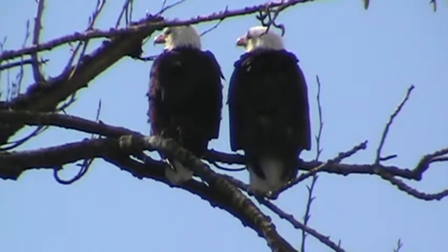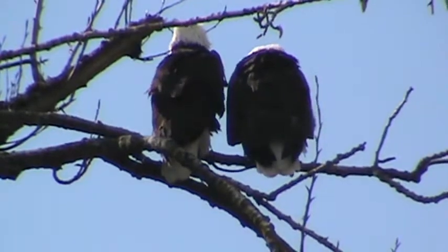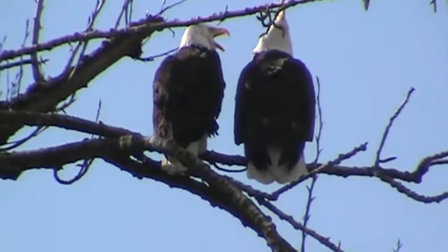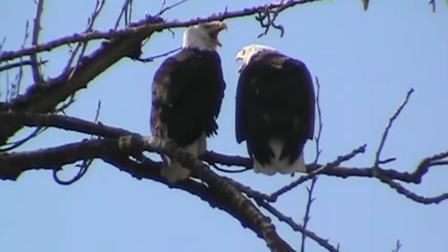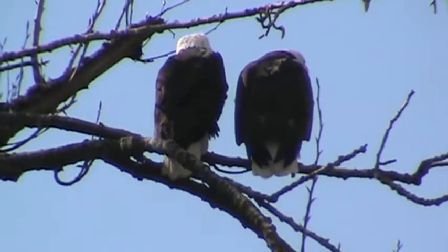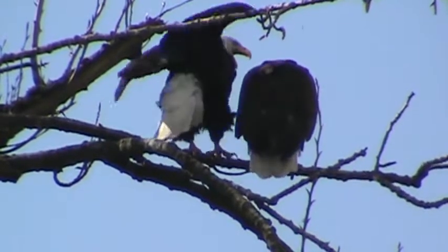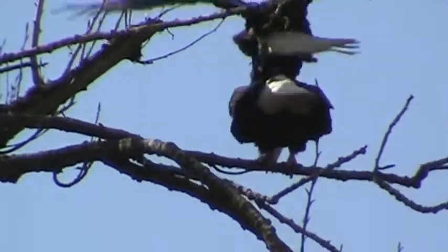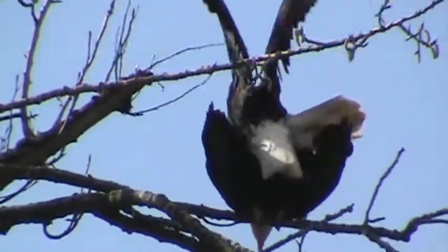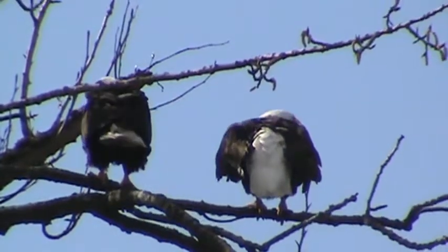Here's our pair of bald eagles. She got off the nest because the weather finally warmed up so she could take a short break. We know they got eggs in there because, oh yeah, now they're talking. Yeah, they're talking to each other. And they're all excited because the weather finally warmed up. Oh, they're mating, see? There's eagles mating. Look at that. Finally got them mating. Yep, they're putting the eggs in the nest, and there's your two bald eagles mating.